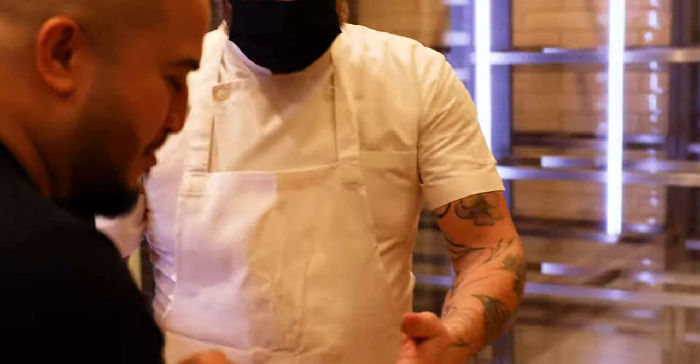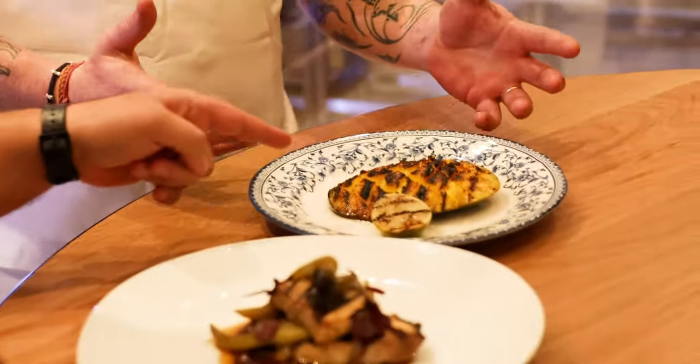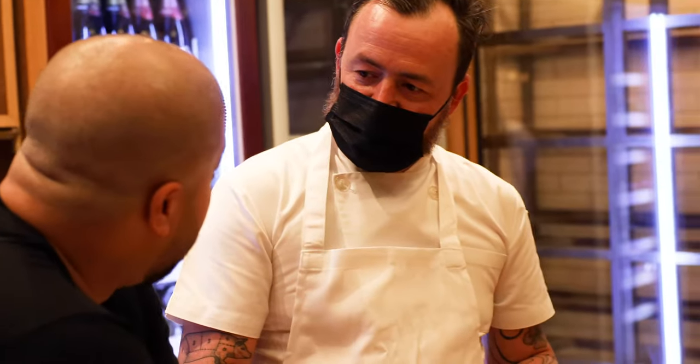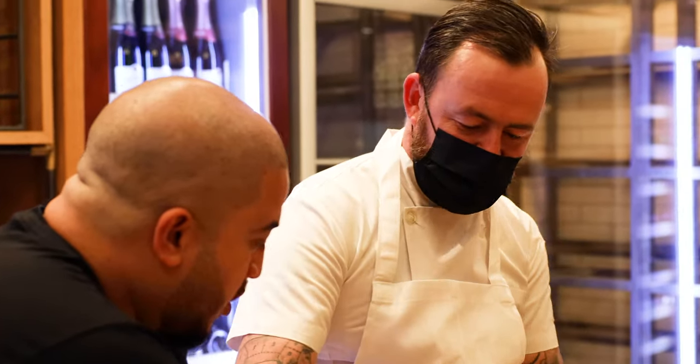Well, this first is, I'm going to commit to that. The chili's for you, man. So this one is. Wait, hold on. This is a mango. Mango cheek covered with Aleppo chili pepper. Ooh. Dried limes. Like Syrian Aleppo chili peppers. Yep. Wow. And then dried lime. Yeah. And then we've got fresh lime. So you're going to squeeze that on there for me.